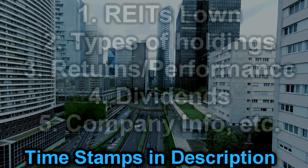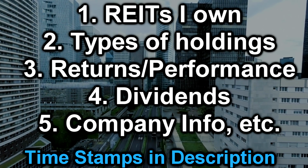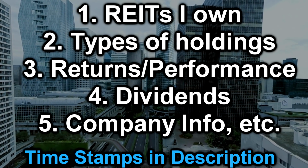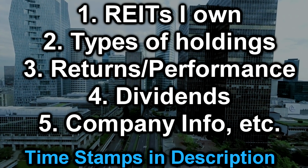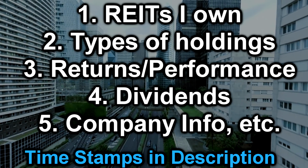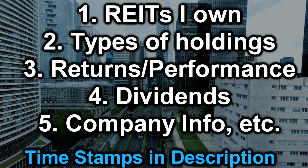In this video, I want to cover what 7 REITs I currently own, what kind of properties they hold, the kind of investment returns they've received over the last 5 years or so, the kind of dividends they provide, and so on and so forth. And I've included in this spreadsheet several different tabs that will give you more detailed information on each one, which we're going to be covering throughout this video.